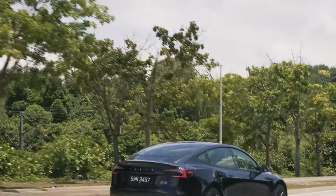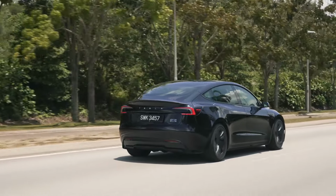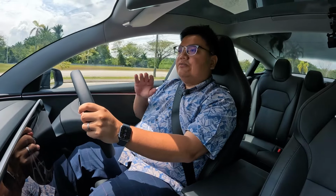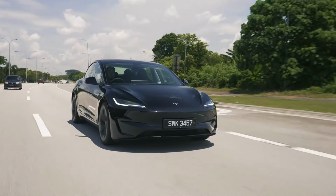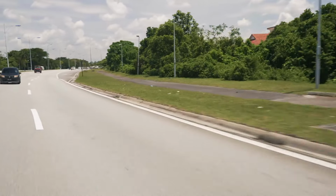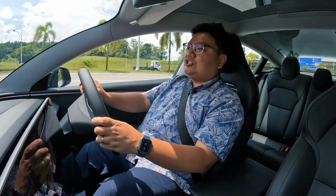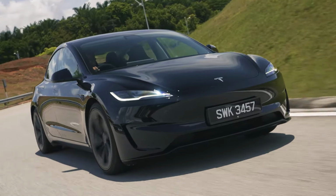But now let's talk about handling, because performance in a Tesla, that's pretty much a given. Even the base versions are more than quick enough for most people. So for this performance version to be extremely quick, yeah, that's no big surprise really. But you know what, in terms of handling, this car has me absolutely shocked, because it's actually really good.